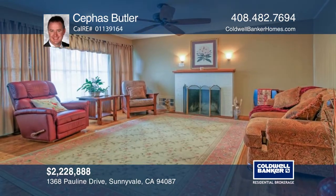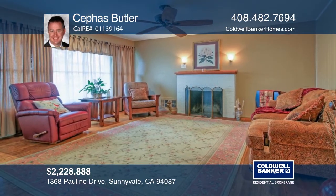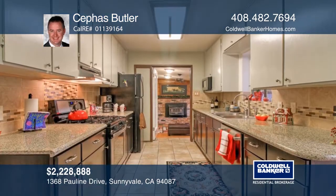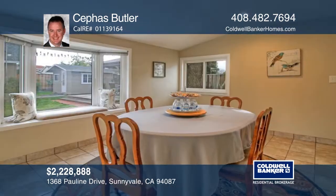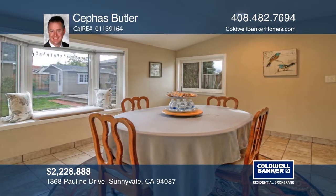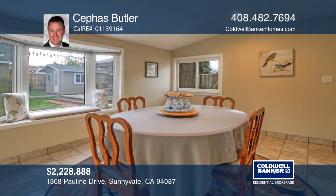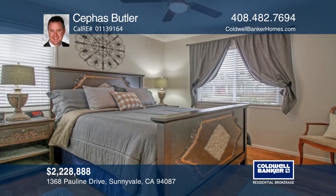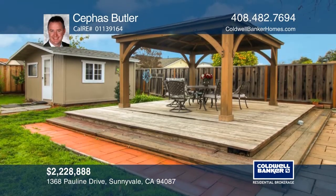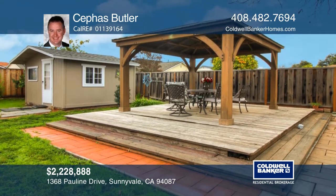This beautiful 5-bedroom, 3-bathroom home features hardwood floors and an updated kitchen with granite counters and stainless steel appliances. You will enjoy the bright formal dining room with a bay window, the rustic family room, and the spacious backyard complete with a gazebo. The home is near the Apple campus, downtown Sunnyvale, and Caltrain. Schedule your private tour with Cephas Butler.